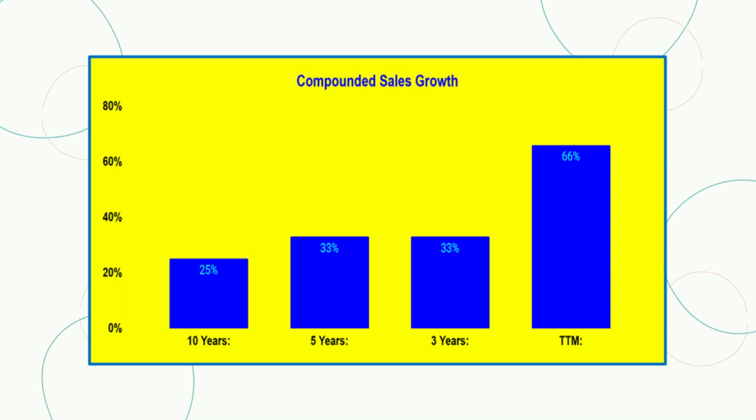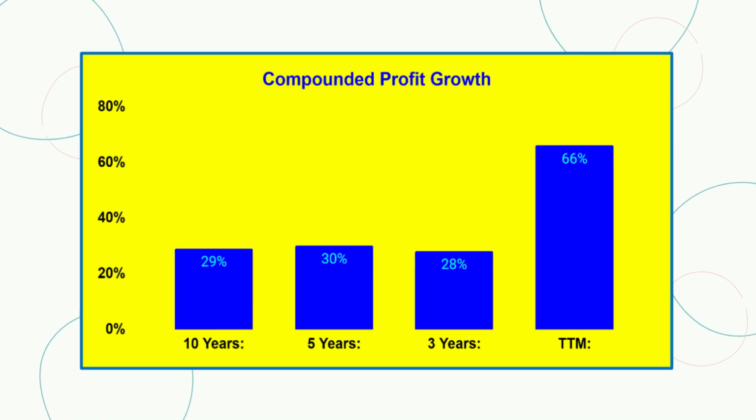Over the last 10 years, sales have grown at a compound annual growth rate of 25%. For the 5-year and 3-year periods, growth has picked up to 33% annually, indicating strong recent performance. And in the latest TTM, trailing 12 months, sales growth has accelerated to 66%, showing significant momentum. These numbers highlight CDSL's impressive growth trajectory, particularly in recent years, reflecting increased demand for their digital and depository services in India's evolving financial landscape.